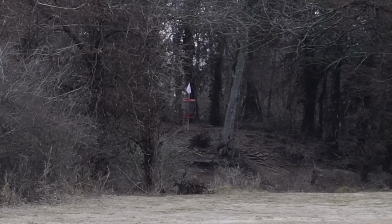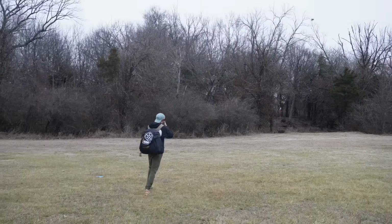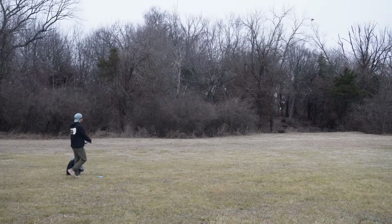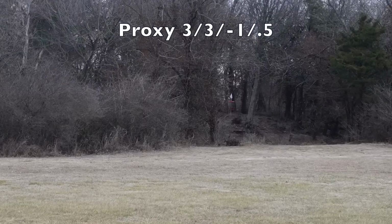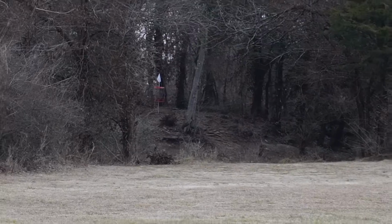I'm pinched off. Not too bad. I can still get it, but it's definitely going to be a hyzer flip with my proxy. Just kind of have it flip up and carry moving left. And stay in bounds. Stay.